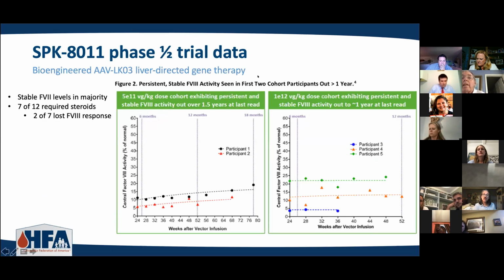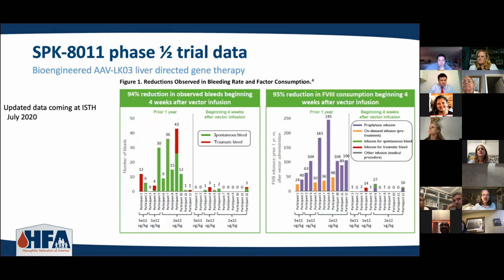This is a bioengineered AAV, and I think it's a little bit closer to the AAV8. It is a specific capsid called the Spark capsid. And you can see here, stable factor VIII levels have been seen in the majority of patients. We don't have a ton of them. One of the issues is that steroid was required in a good portion of these patients, and 2 of them actually lost response. One of the issues that we need to deal with is that when you participate in these studies, as soon as we see even a small rise in your liver enzymes, we have to immediately start steroids. And even then, it may be possible that you lose expression and not able to recover that.